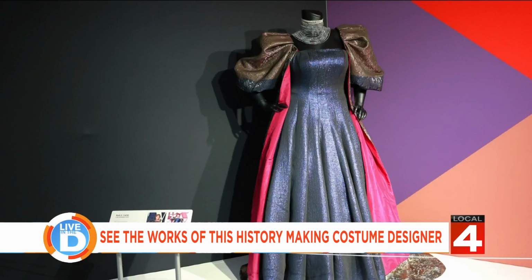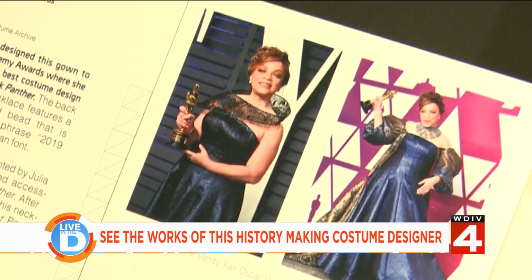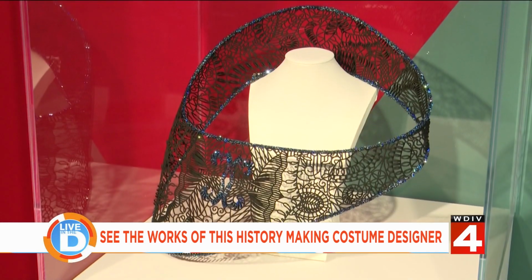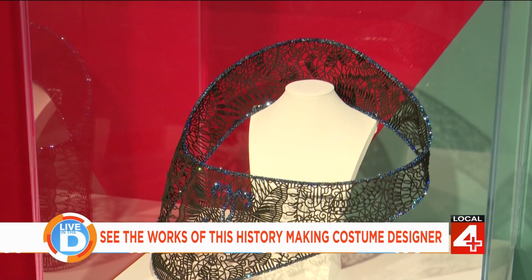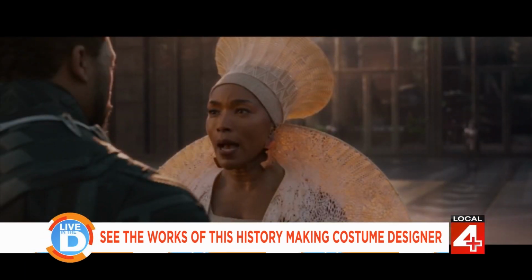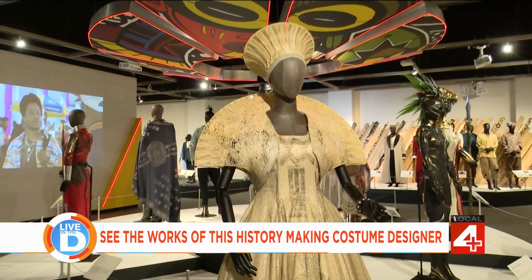And so we are featuring her Oscar dress from the first year, and then the 3D printed necklace that she designed from the second year. It's a really beautiful necklace that's encrusted with diamonds and things around the outside, and it was 3D printed, so it's really cool. That same 3D design was used to make certain pieces the Queen wore in the Black Panther movies.